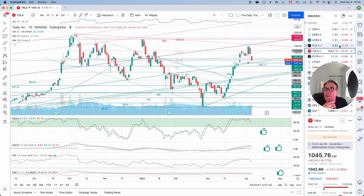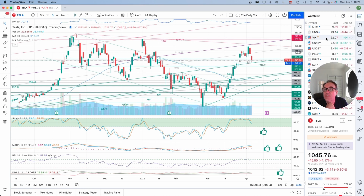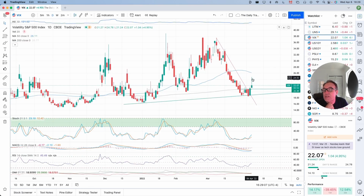So let's look at what happened a little bit on the market today. The VIX jumped a whole lot this morning. So during that jump, this is when Tesla really dropped. So the overall market conditions are starting to worsen a little bit.